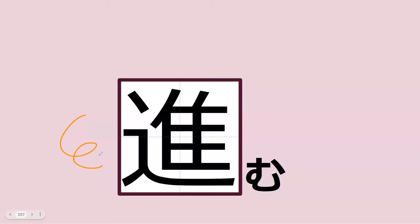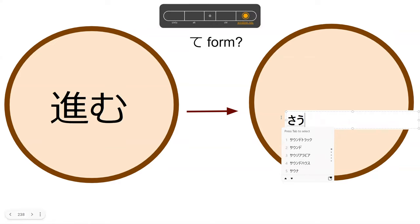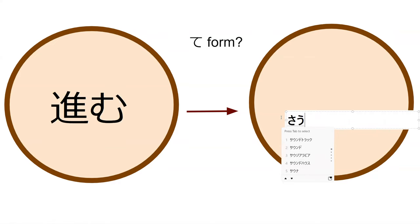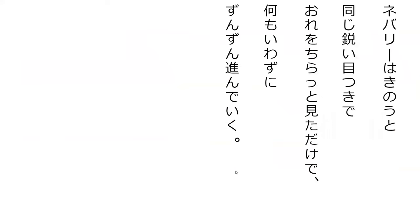Surudoi. Right, surudoi. Do you know how this kanji is read? Susumu. Right, susumu. What is susumu's te form? Susumu te form. So, susute. Good guess. So, susumu. Does start with susu. Oops, my headphones fell. Susunde. Sorry about that. Susunde. Cool. Could you say that again? Susunde. Perfect. There you go. Okay. So let's go read the line from the book.